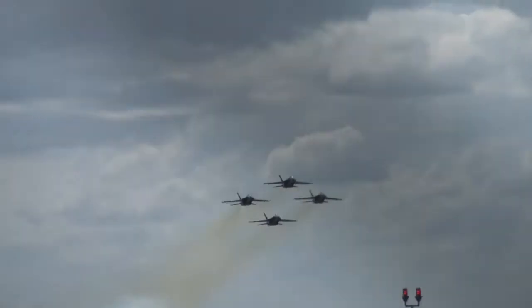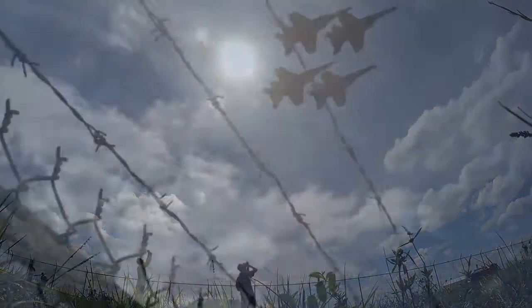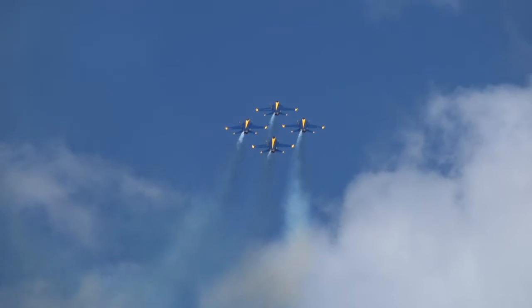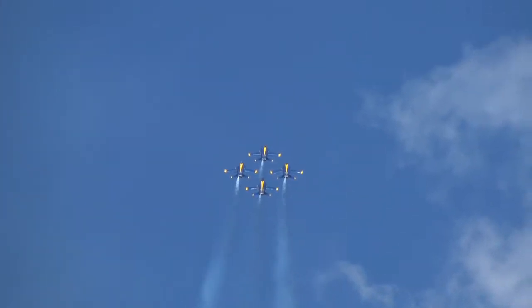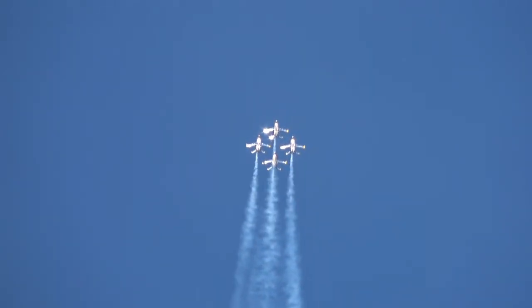On Sunday, I used the GoPro at ground level to get some great view camera shots. I also use a lot of slow motion to emphasize some of the things that I think are gorgeous, like the sun reflecting off the planes here.